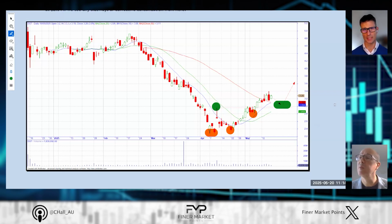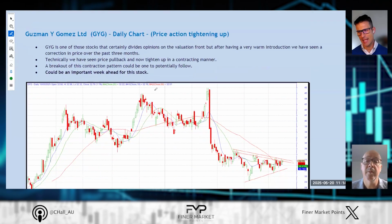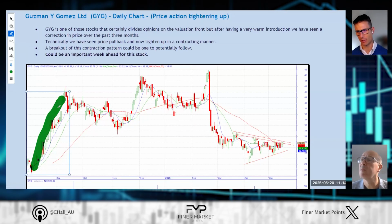Well, looking at IPOs in the last couple of years, the most popular one that got a lot of press was GYG. It did perform exceptionally well. It had a different start to GGT. It started really hot and got a huge amount of demand, huge amount of hype. Share price soared until it didn't.